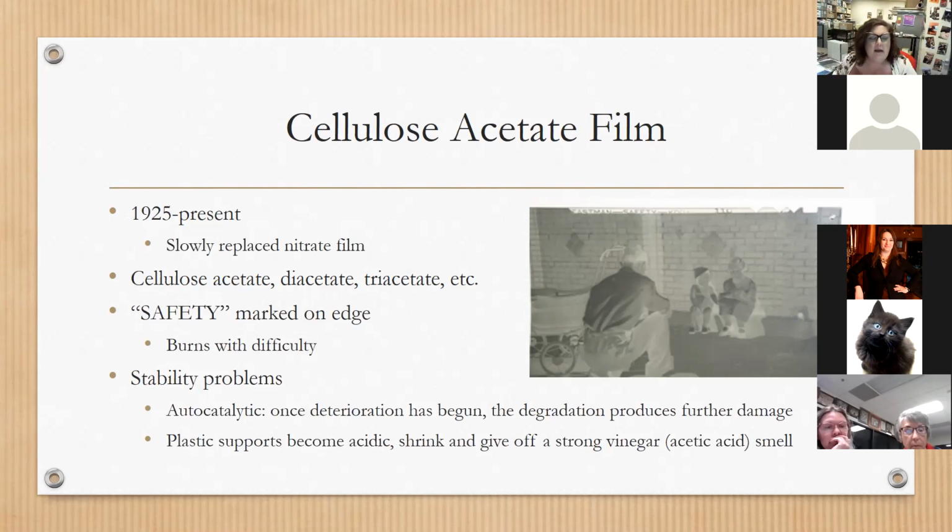Crunchy acetate negatives here. Acetate negatives were used from the 1920s and continue to be used rarely, but mostly we're switching to polyester in the 1950s and 60s, usually about the 1960s, we see a switch over to the more stable polyester film. It can be cellulose acetate, diacetate, triacetate, and then there are other forms that are less common. Oftentimes they will have safety marked along their edge, which just means that unlike the nitrate negatives, which were very easy to burn and cause uncontrollable fires, these don't burn, and hence they're safety film.